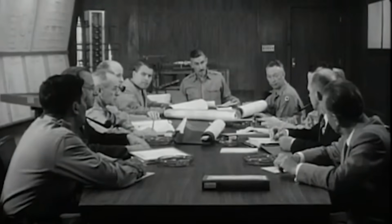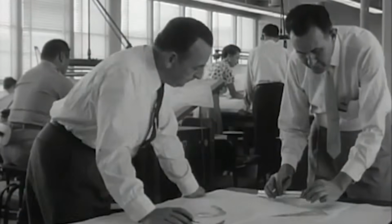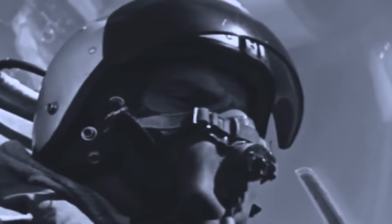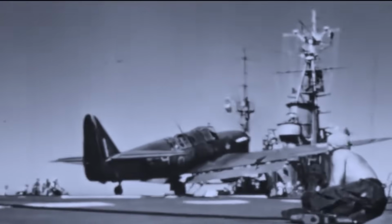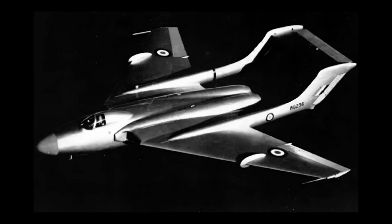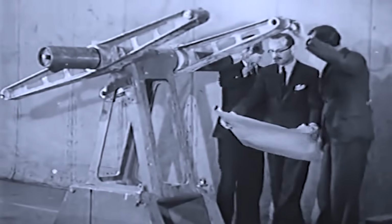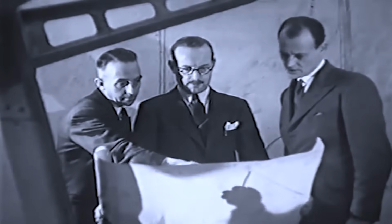In response, de Havilland began work on the DH-110 design in 1947. The project aimed to create a versatile platform capable of serving as an interceptor for the Royal Air Force and a fleet defense fighter for the Royal Navy. This dual-role approach was ambitious, seeking to create a single airframe that could meet the diverse needs of both services. The first DH-110 prototype, designated WG-236, incorporated several innovative design elements that would define the aircraft.